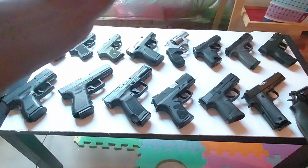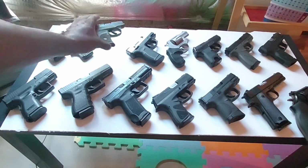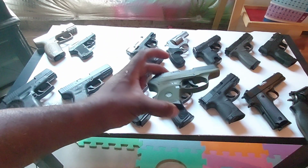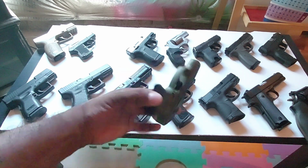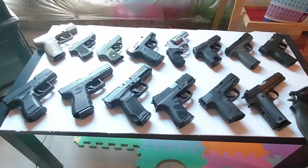So I have a rack set up in my safe, a whole shelf just for discontinued, hard to find or rare guns. And I'm fond of pistols that they don't make anymore. It's good to get them while you can. That's why I bought this LCP, because I know they might stop making this one day. So I just wanted to go grab up another one. So that's for my handguns.